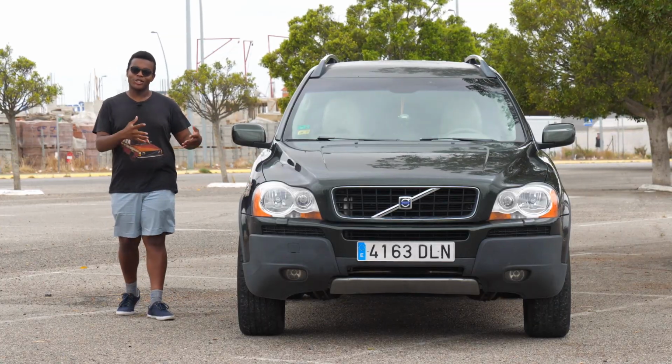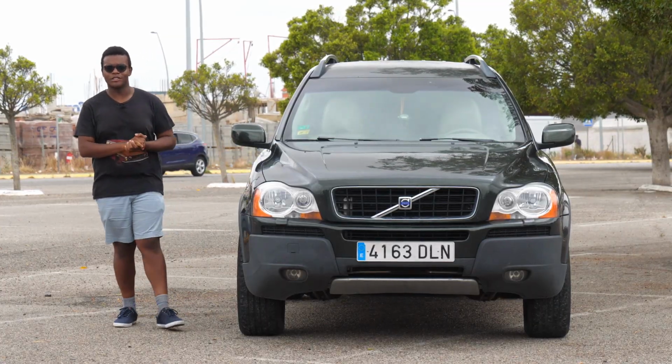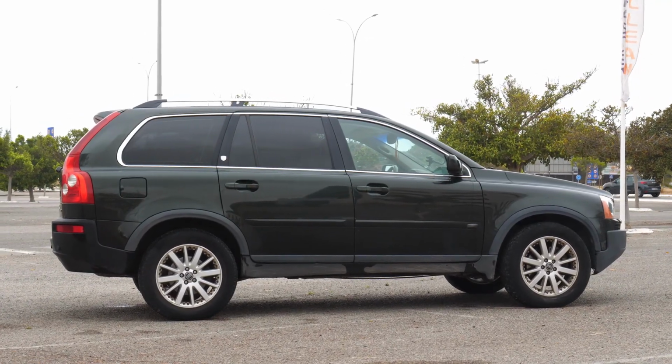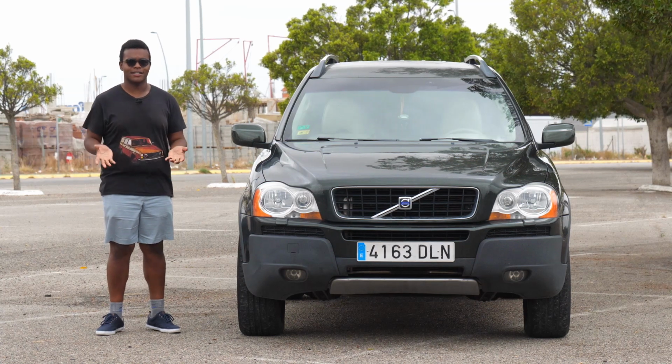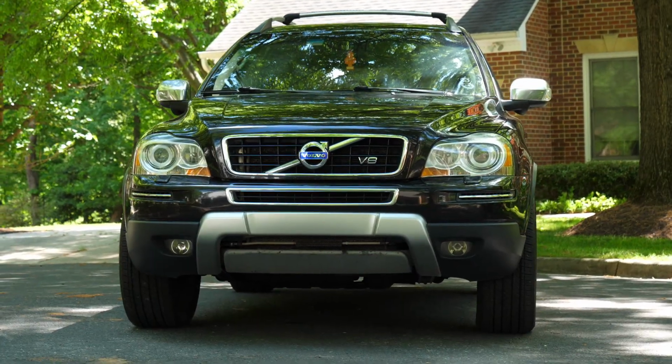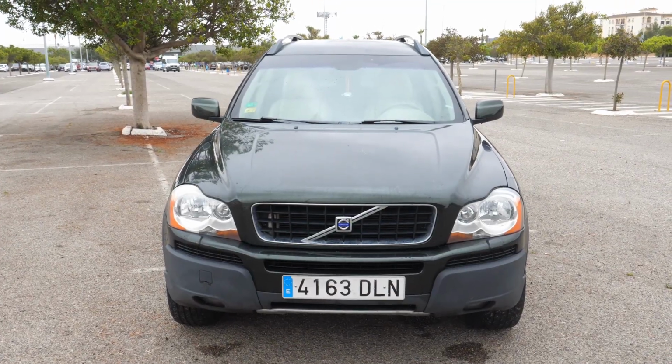This XC90 is also in a very desirable configuration because it's fitted in Volvo's cedar green pearl. It's uncommon in the US. I don't think we got this color at all, and I like it so much that I would love to paint my XC90 in this color as well. It's a very sharp looking color.